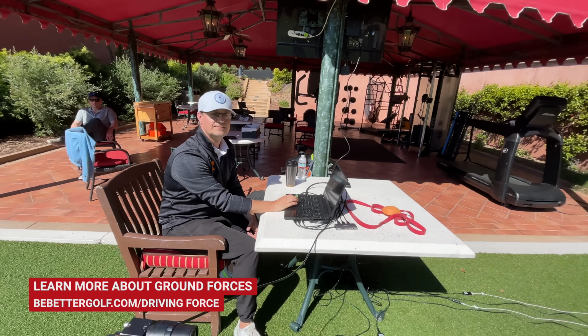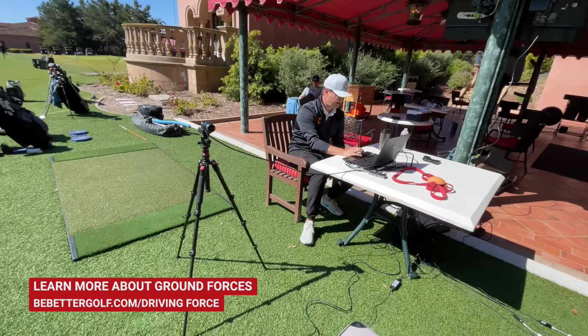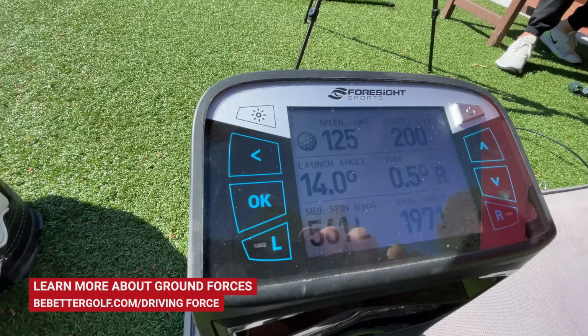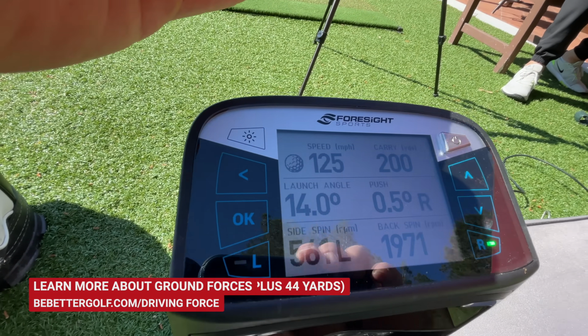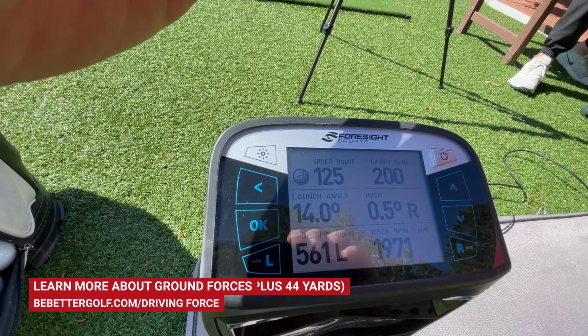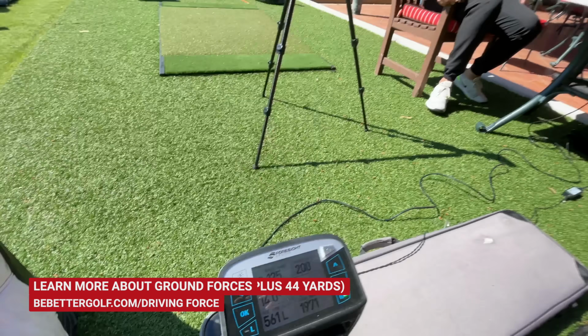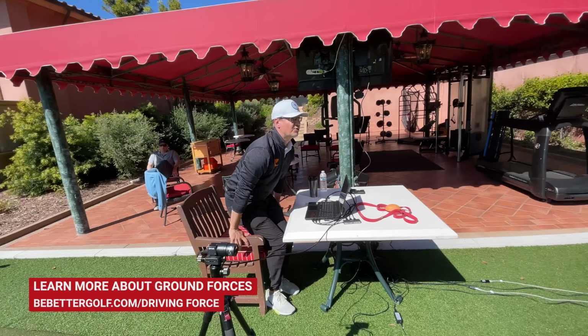So that was 158. What was he able to get to? This last one carried 200. Let me see. 149 smash. Oh, there it is. Yeah, it was a little slower on club speed, because he had a couple at 88, 89 club speed, but they weren't hit super solid. Yeah, 200 carry. It was up almost 44 yards of carry.